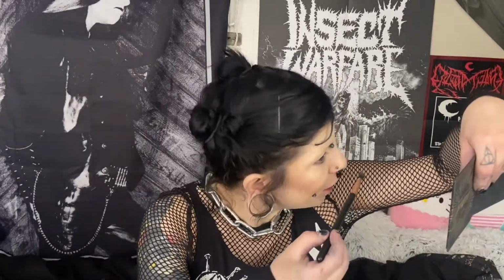For nose contour, the smaller the brush the better. I usually use this brush. It's not the smallest, but it works for me. And I like to start off really light with my nose contour, because once you make that too dark, it's harder to blend out and get rid of it or make it lighter. So I'm gonna go in lightly.